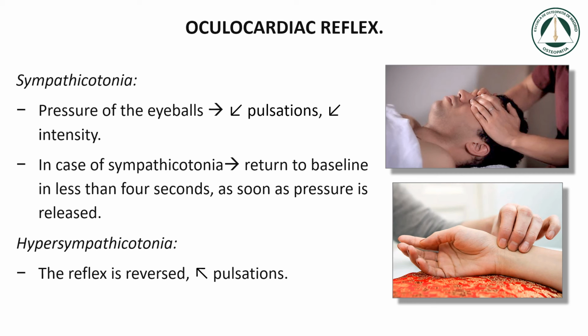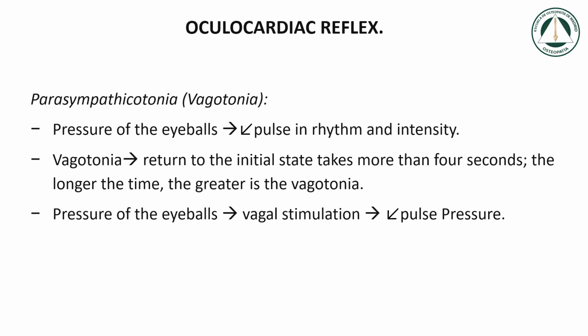But, in case of sympathicotonia, there is a return to baseline in less than 4 seconds as soon as pressure is released. In case of hypersympathicotonia, the reflex is reversed. The pressure increases the pulsations, and can even accelerate them. Parasympathicotonia.